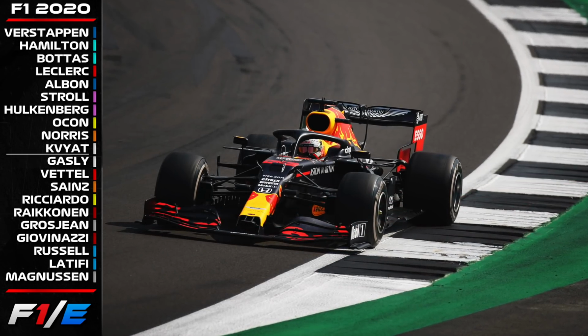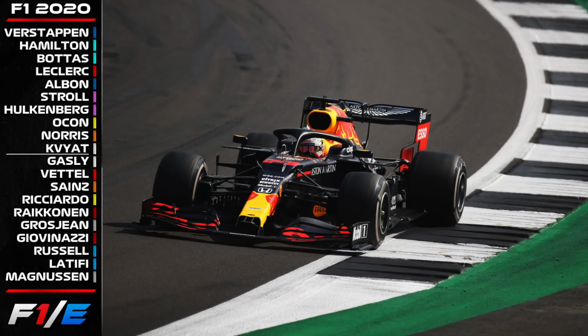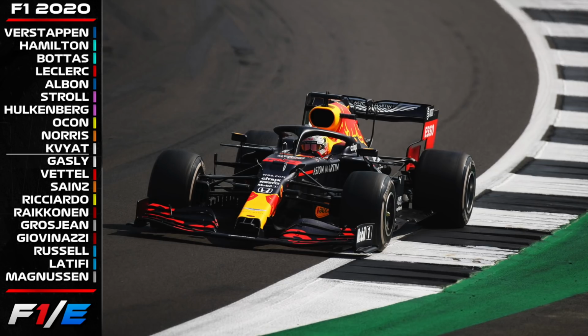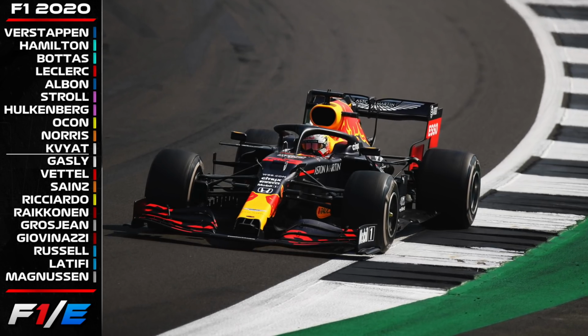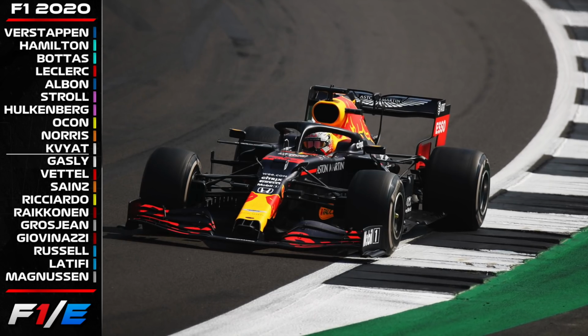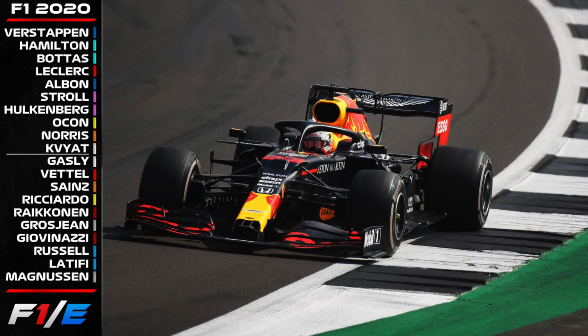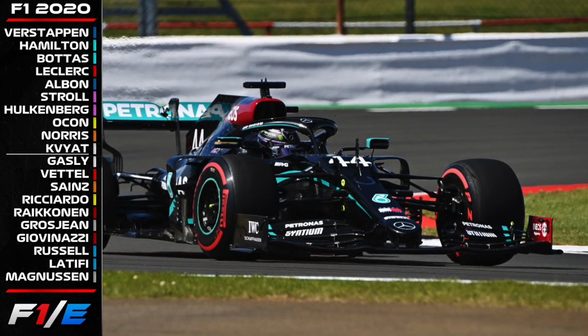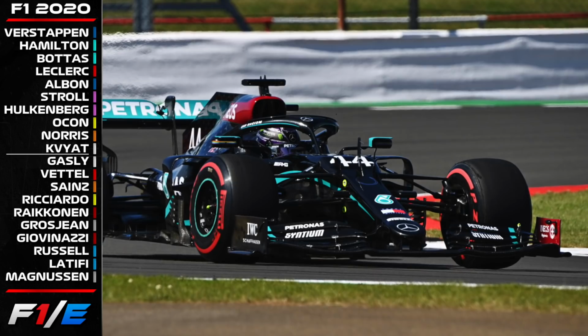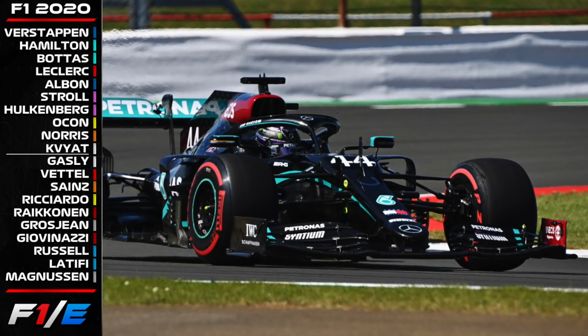Verstappen, easy victory. First of the season, will it be his last? That's the big question mark. Spain up next, that usually is a circuit that really looks after Mercedes and gives them a great result. But if it was hot here this weekend, we're expecting even hotter temperatures in Spain, so maybe Verstappen could do a back-to-back.